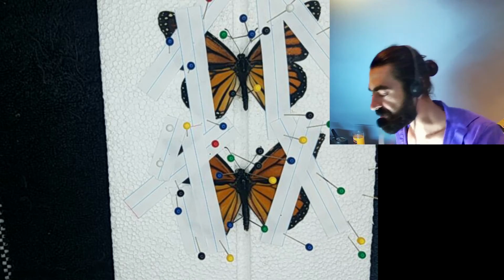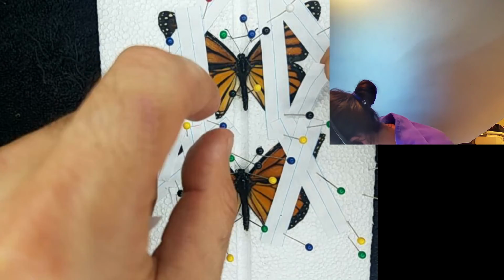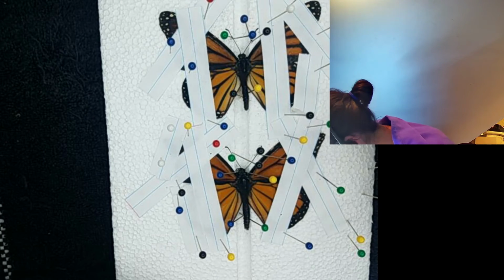And I've got all this extra paper, so. I wish I had some tracing paper, but I don't, so that's okay.